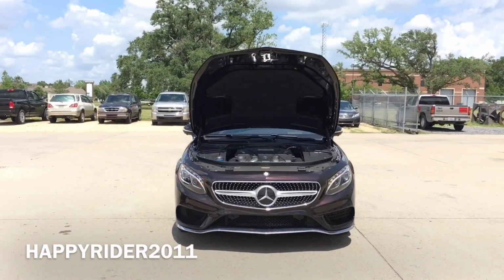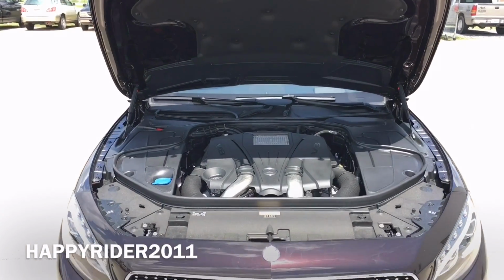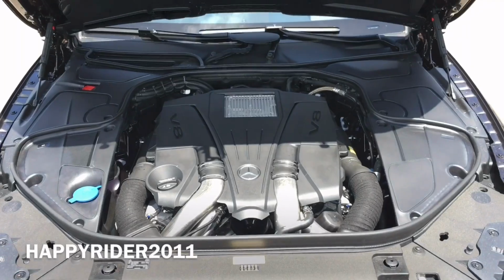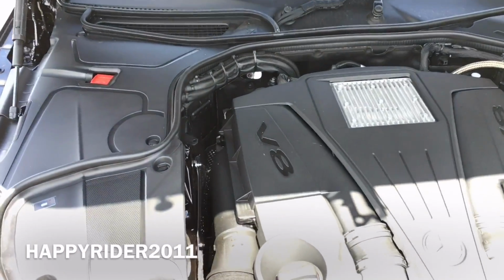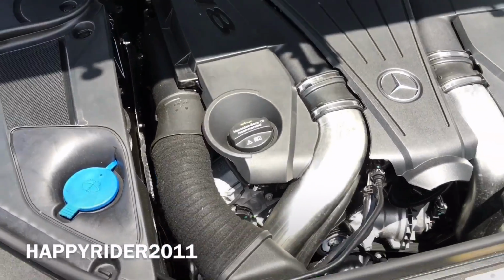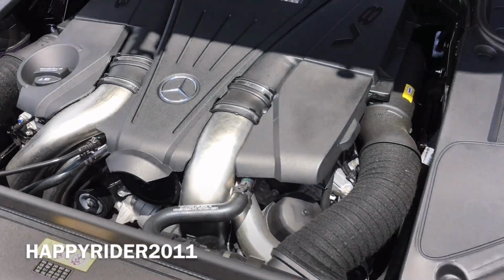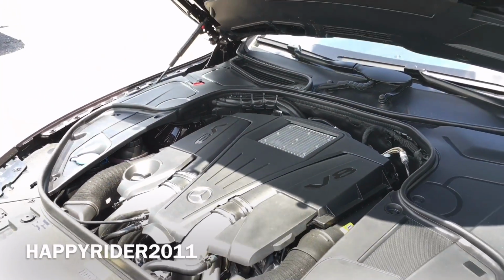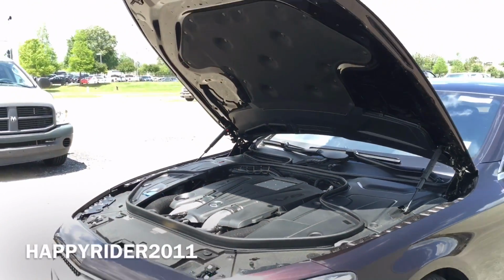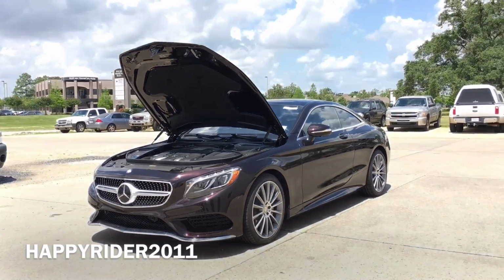Under the hood, the S550 Coupe features the 4.7-liter V8 bi-turbo engine. It has a 7-speed automatic transmission with mounted paddle shifters behind the steering wheel. The bi-turbo engine pushes out 449 horsepower at around 5200 RPM. The time it takes for the S550 Coupe to accelerate from 0 to 60 miles per hour is just under 4.5 seconds, which is half a second faster than the Maybach. Keep in mind this model is the 4Matic all-wheel drive model.